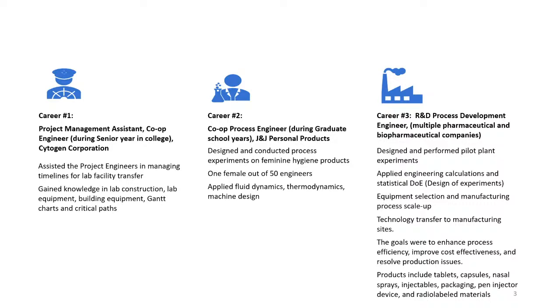So in this role as project management assistant, I assisted project engineers managing timelines for lab facility transfer. I gained knowledge in lab construction, lab equipment, building equipment, as well as preparing Gantt charts, PERT charts, and identifying critical paths. Actually, I think 1 or 2 of the presentations I saw showed some Gantt chart and PERT chart, so I was very pleased that even as a freshman, you're learning this early on.